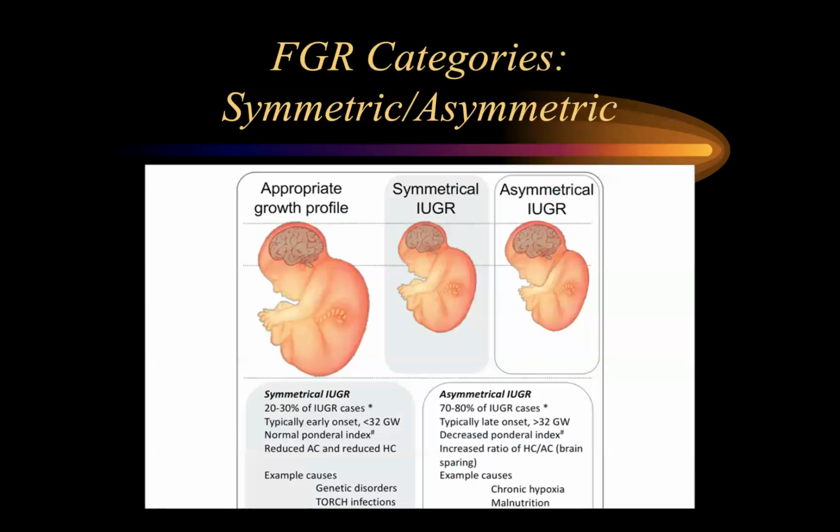The strategy that's going to help us is dividing these cases into two groups based on the body composition of the fetus. On the left, you see a normally grown fetus, and on the right, two abnormally small fetuses, and we subdivide them into symmetric or asymmetric based upon the relative sizes of the baby's head compared to the abdomen. If their head and abdomen are similar size, it's called symmetric. If they have a larger head and a smaller abdomen, it's called asymmetric growth restriction.